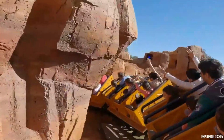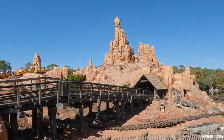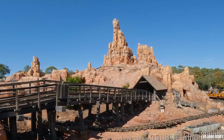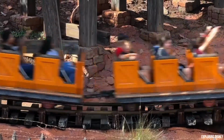With a ride time of 3 minutes and 20 seconds, Big Thunder Mountain Railroad is packed with non-stop action, making it a must-ride for any Disney thrill seeker. Now this ride is sadly closed until 2026 due to a refurbishment, but we will keep you posted on when it will be open again.